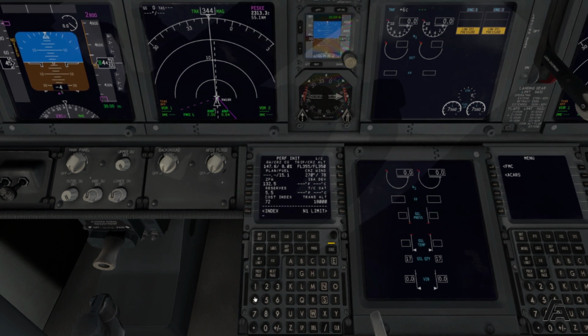Ground low, Super 9 Lima, vacated Charlie 4. Super 9 Lima, heavy ground taxi.